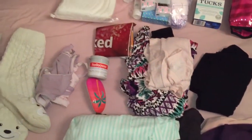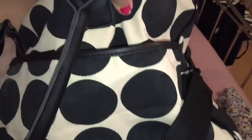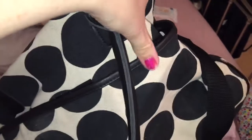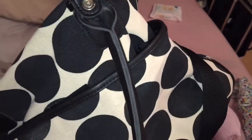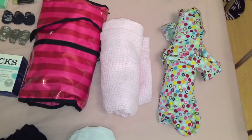So you can see that I can fit quite a fair amount of things in this bag. The bag also has just a side compartment where I plan to put my hospital notes. I do have a few things to add at the last minute, so I'll show you that list at the end. So starting over here on the right hand side, the first couple of things are kind of for baby and mummy, I suppose.